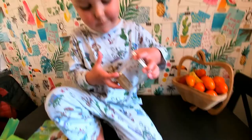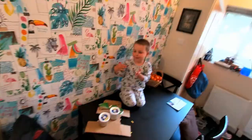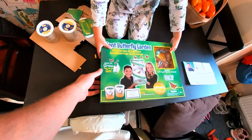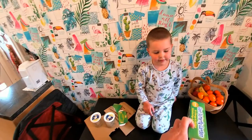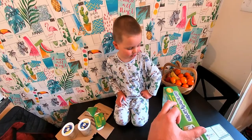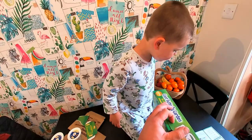Okay, so giant butterfly garden. Here we go. We're going to open this bit now. Watch them grow, then let them go. That's pretty cool. I think there's a basket in there for them. I think you might be right. So we're going to have to do a little bit of reading and learn how to look after these, aren't we? I think we should release the butterflies into the wild. That's right, yeah.